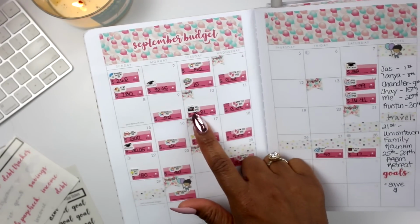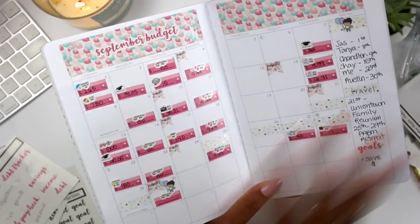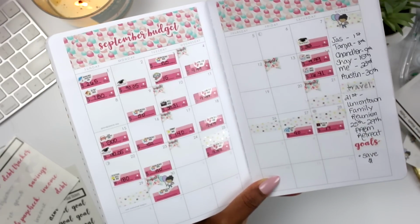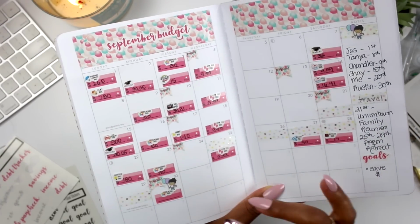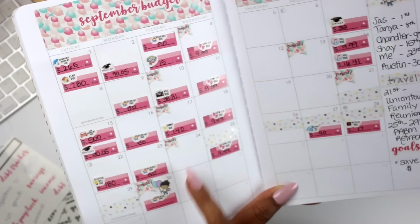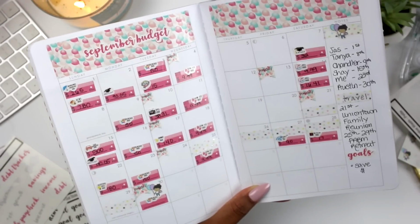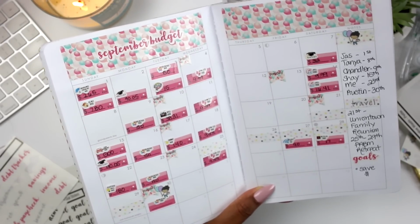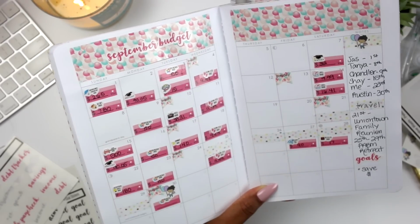I use these stickers from my shop. This is a kit from Shay's Budget Shop. This is a specially made kit from me because this is our birthday month, Shay and I's birthday month, so we have this kit. And then I go in and I add my little icons from my shop on there, which I think are super duper cute. I'm a visual person and it helps me to remember so well because I look back, I'm like, oh, this was on this date, and I see the picture.